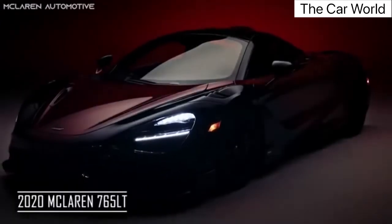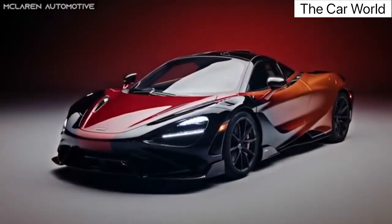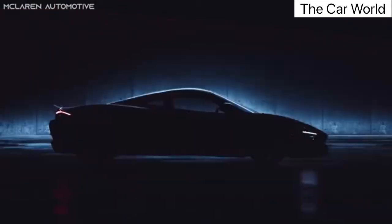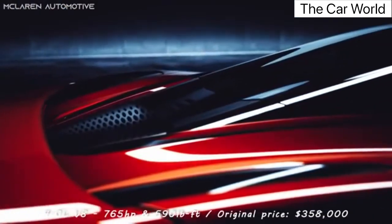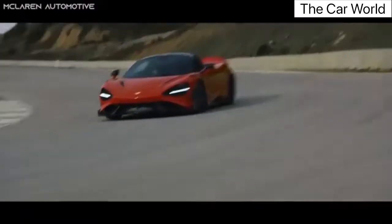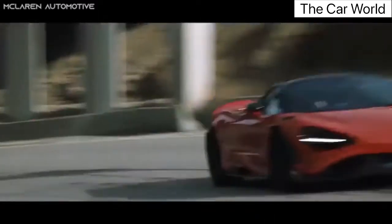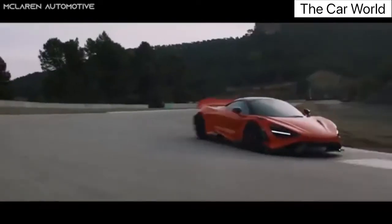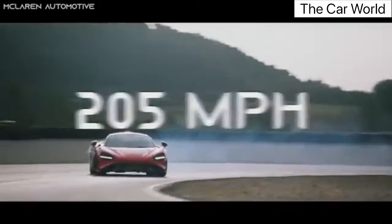Next, unveiled in March 2020, the 765 LT is a track-focused version of the 720S, and the successor to the 675 LT as a Super Series longtail car. The engine's output has been increased to 765 horsepower and 590 pound-feet of torque, enough for the car to sprint from 0 to 62 miles per hour in just 2.8 seconds, 0 to 124 miles per hour in 7 seconds. The top speed is lowered from 212 miles per hour to 205 miles per hour due to added drag created by the added high downforce parts.